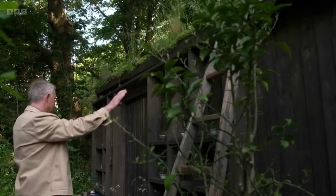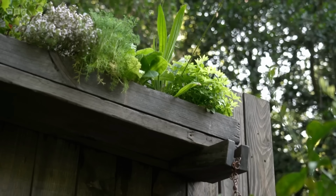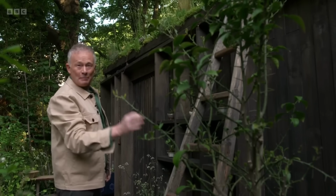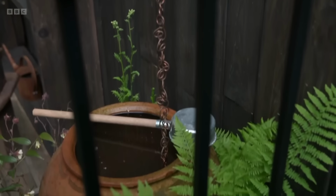I love this idea because it's actually the garden's gutter. Looks really beautiful. I like the way it gives the garden a kind of hat effect, like a floral fedora. But it has a purpose as well, because as water runs down through the woodwork, it catches hold of this chain and goes down into a terracotta water holder at the base.